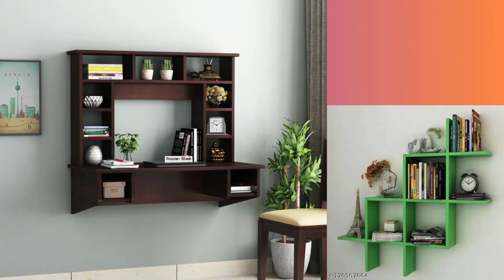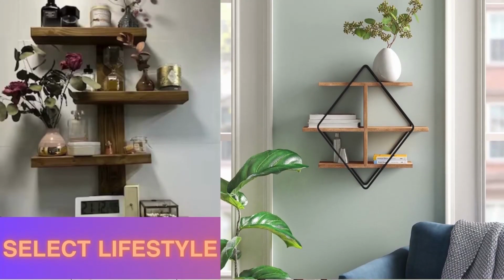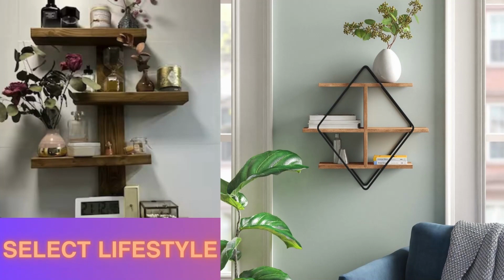Beyond their aesthetic appeal, wooden wall shelves and hangings serve a practical purpose by maximizing vertical space and providing additional storage solutions. Organization and display.